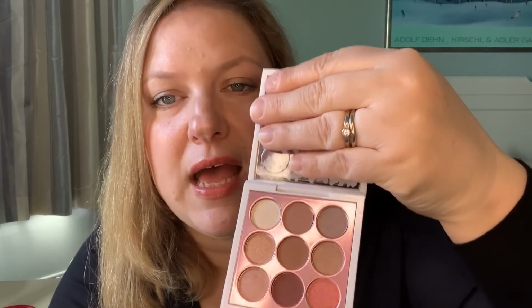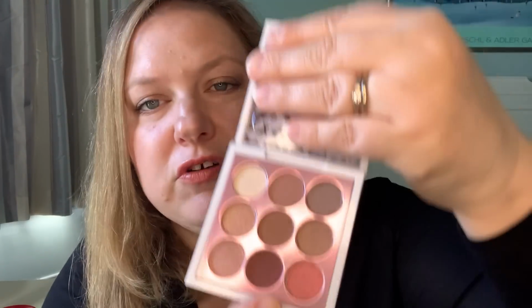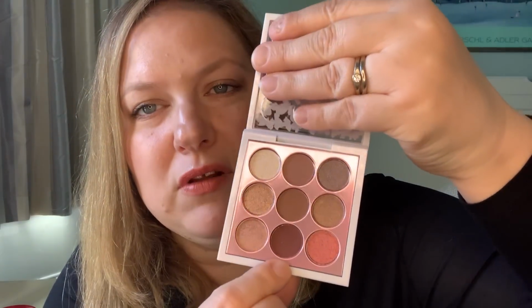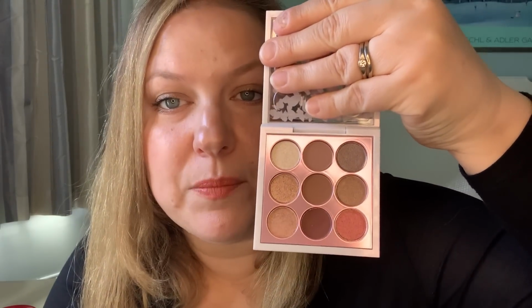You've got 3 mattes down the middle, and then the rest are like slightly frosty, shimmery. They're all quite nude. This one's kind of like a coppery rosy. You've got a warm brown. So you could do that warm look, but it's quite soft. And I've tried them and they blend really nice. And I mean, some people would complain about the amount in each pan, but I just never get to the bottom of makeup anyway, so it doesn't bother me. So I thought this was the most wearable, useful thing in the collection.